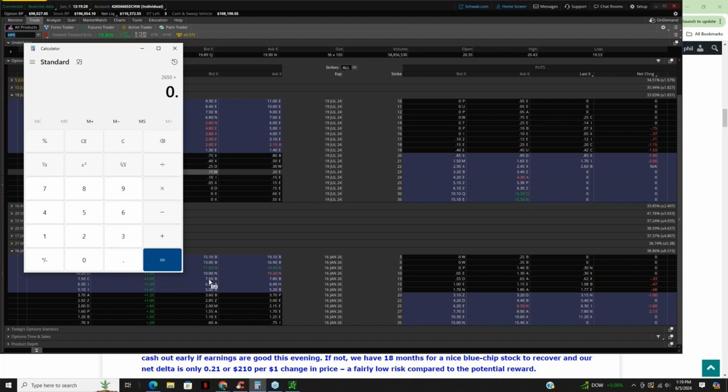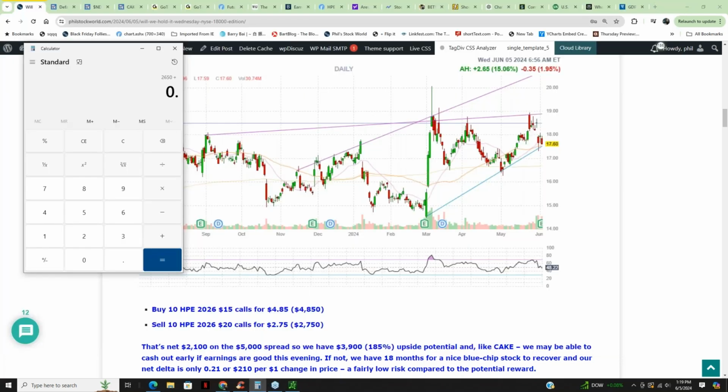Or 2650. And what were they yesterday? They were 2100. Yeah, they were 2100 yesterday. So they made $550. So 550 divided by 2100 is again 26%. That's our magic number today. So that made 26% in one day.